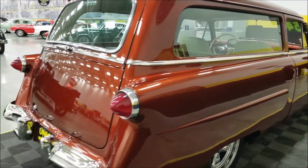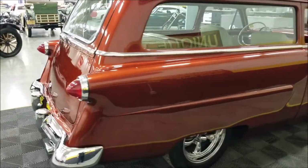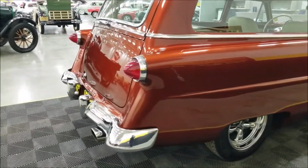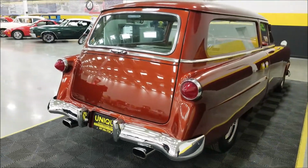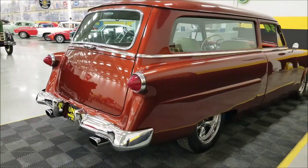Of course, the folding second row seat will open up that rear, and you can check out again the still pictures. I've got the tailgate open, the second seat in both positions, so you can see how it looks both ways.